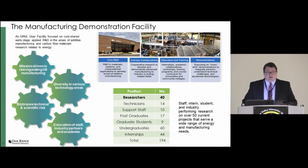And what you get is about 200 people with a huge range of diversity, everything from computer science to material science to mechanical engineering, coming together to look at how we raise the state of the art in advanced manufacturing. We have different ways of working within the MDF. We have our core research and development. We've put a strategic plan together that lays out why Oak Ridge should be engaged in this area and where the holes are that we're trying to fill in. I'm going to touch on that in the next slide.